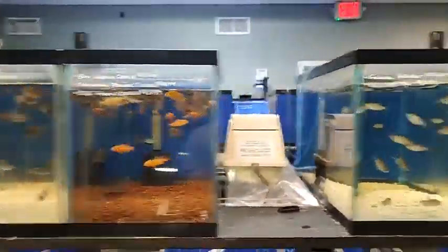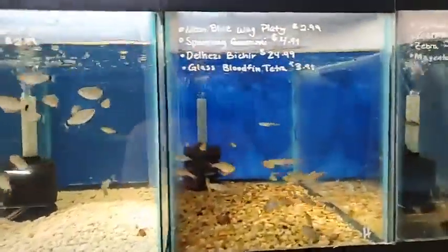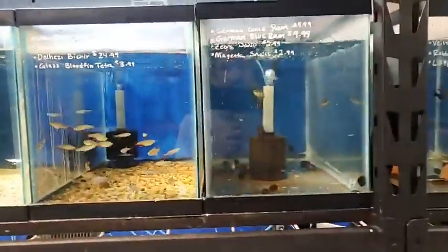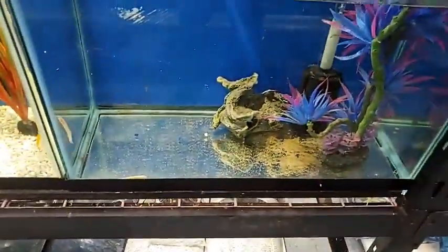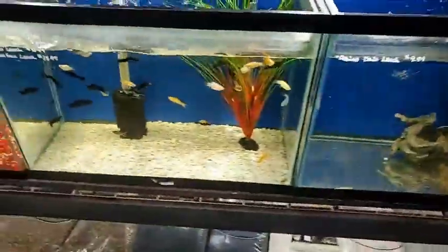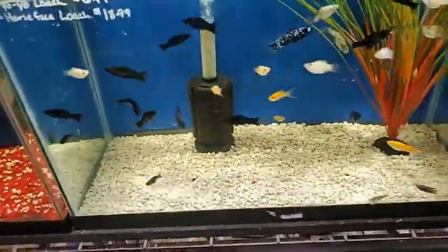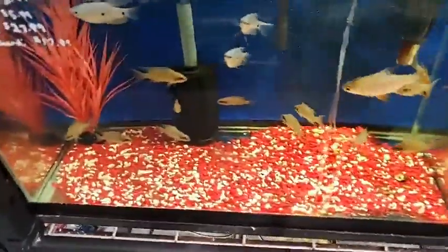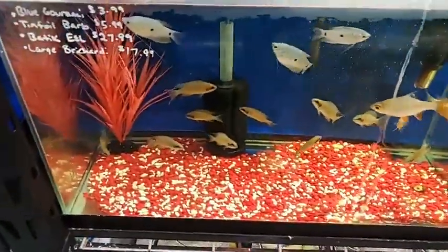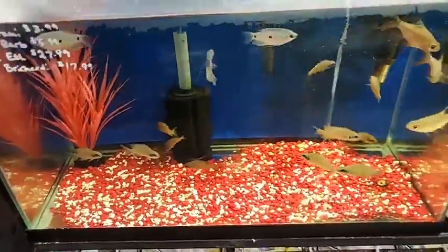Got some more peacock cichlids here. Some red-eye tetras and some bloodfin tetras. Got some small German blue rams in there. That tank just has some albino dojo loaches. Got some mollies. And there's some yo-yo loaches, and I'm pretty sure there's one horse-face loach left in there. Some tinfoil barbs and some huge Burchardies. These guys are really nice size.